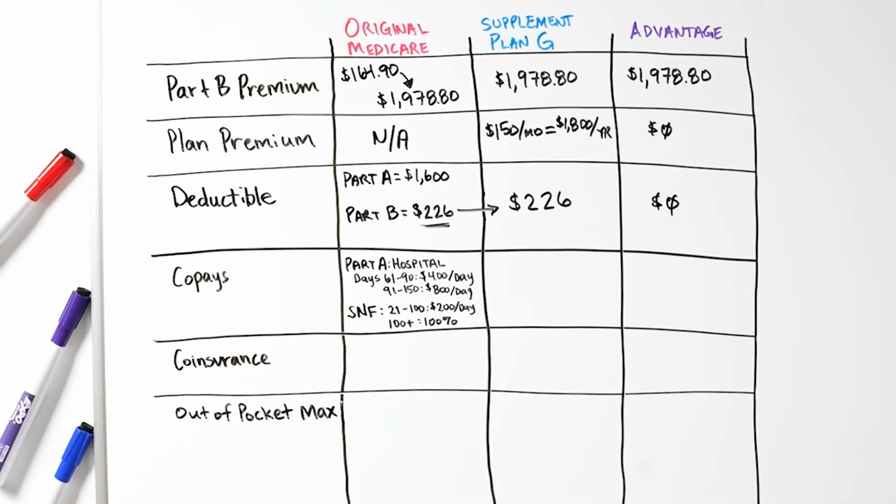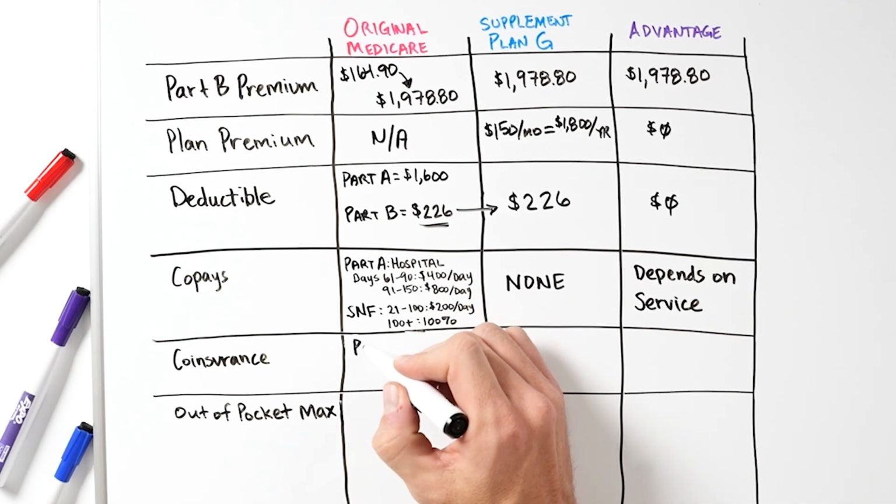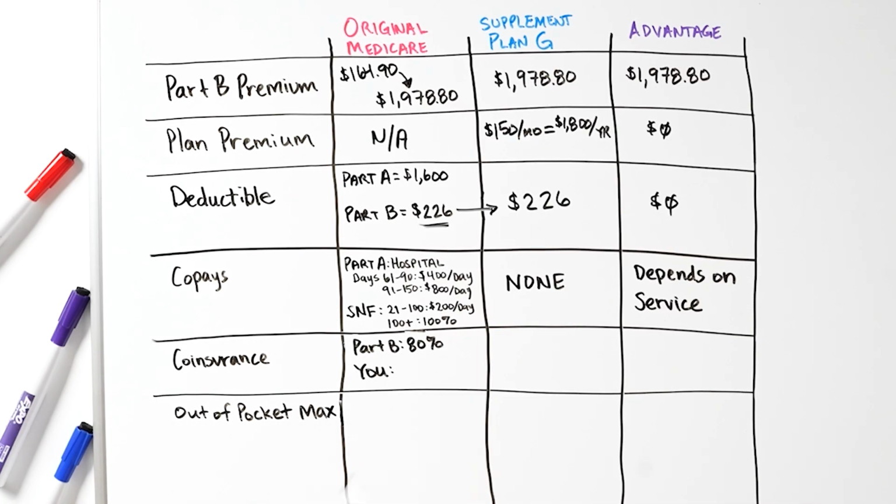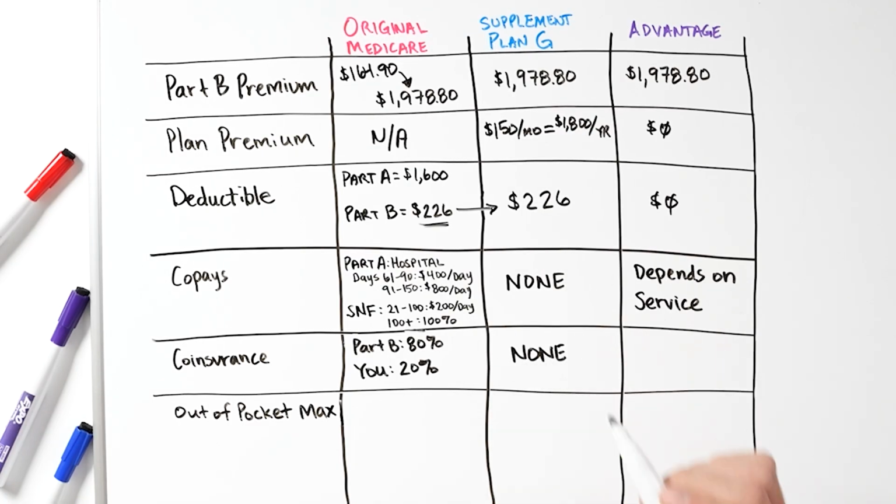Okay, let's move to Part B. Part B covers 80% of all of your approved medical procedures. You are responsible for the remaining 20% with no out-of-pocket maximum. This is important. A supplement plan G does not have copays or coinsurance amounts. Advantage plans have copays for most services, and they are highly dependent on where you live and the plan that you have. We looked at several here locally and then took an average of them for the numbers that I'm going to use in this video.